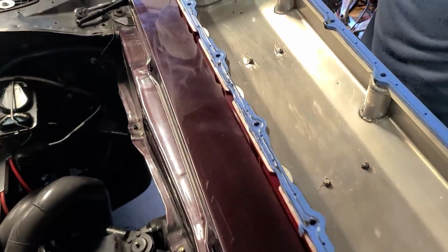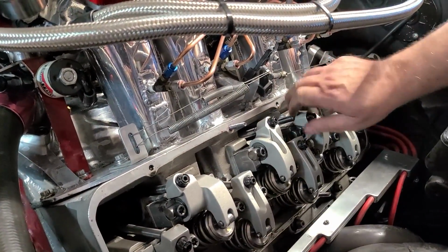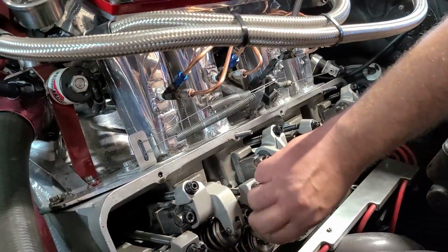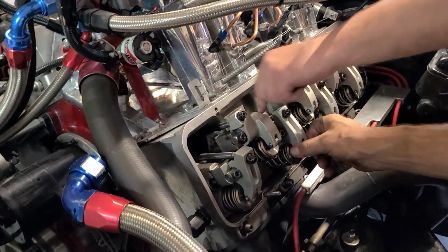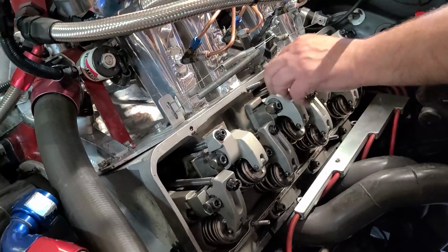There's nothing in, no chunks. No chunks. That one's loose. They're a little loose. Like, they're not dead, but they're loose. That's really loose. There's two of them on the exhaust side. Yeah, 3 and 5.